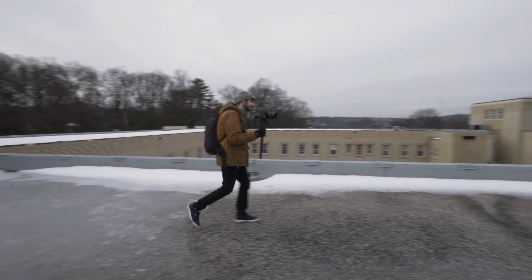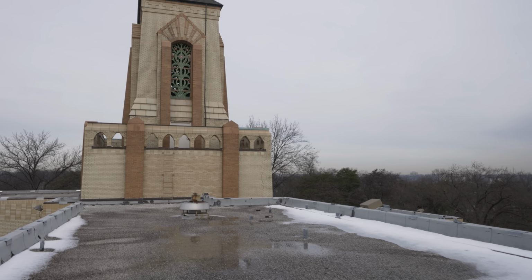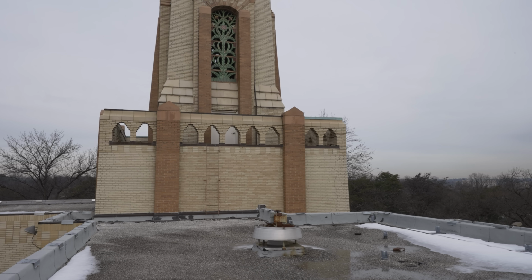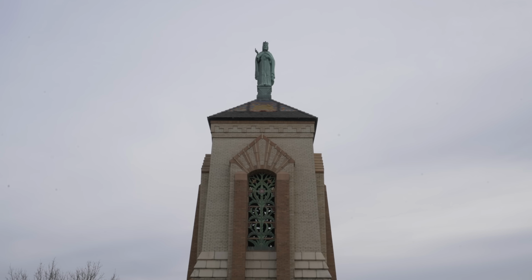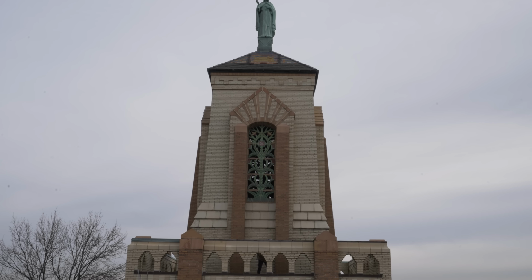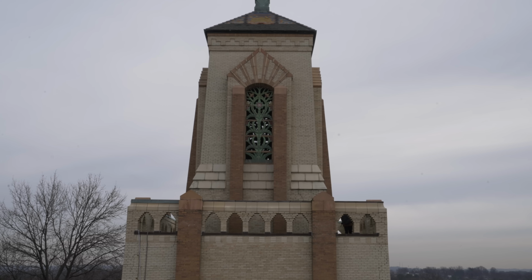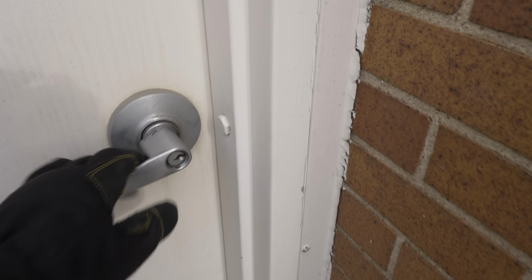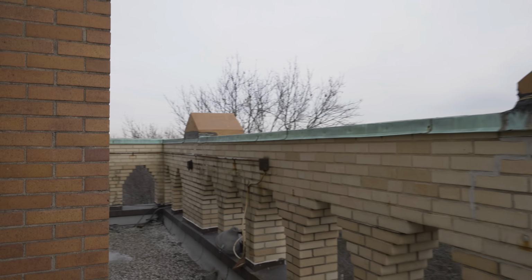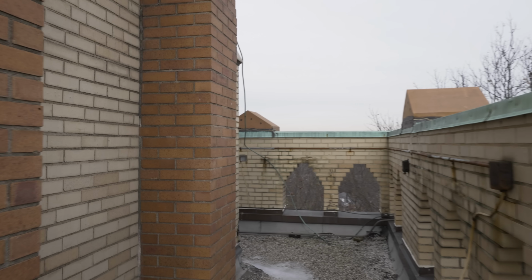Okay. I don't see any bells or anything in that, but we can check. And it's locked. Great. Yeah, there's no other door.